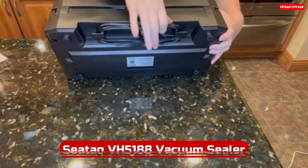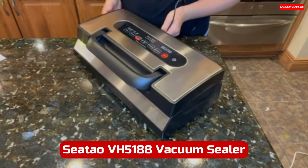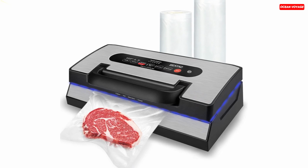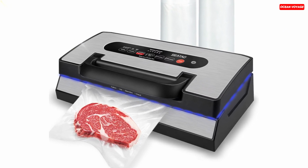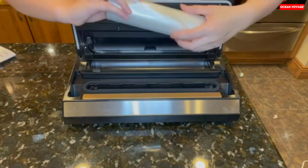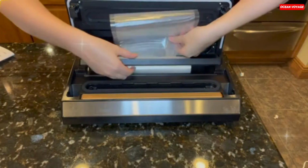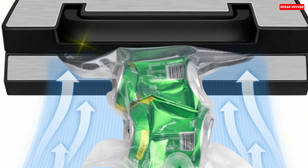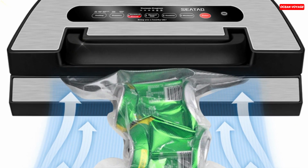Number 2. The Sous VH5188 Commercial Vacuum Sealer Machine is a game changer for anyone looking to preserve food longer and reduce waste. This multifunctional vacuum sealer boasts some impressive features. Firstly, it's equipped with a double vacuum pump, providing a powerful 90 kPa suction force for maximum air extraction. The double heating wire ensures a strong and reliable seal, even for moist or liquid-based foods. This means your food stays fresher and more flavorful for an extended period.